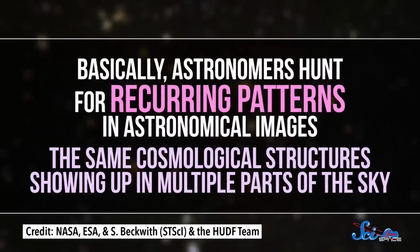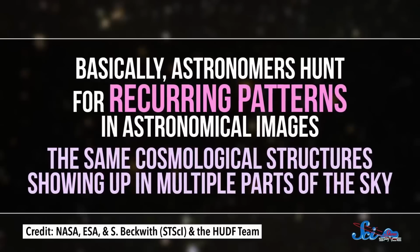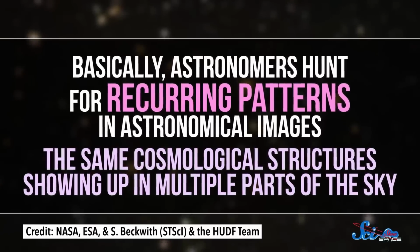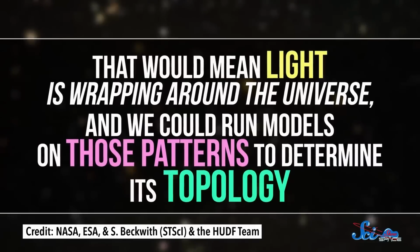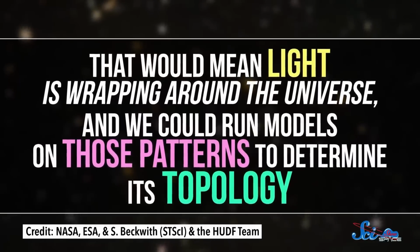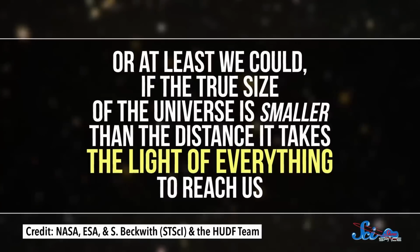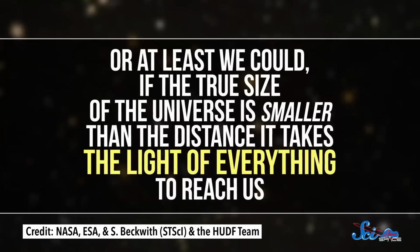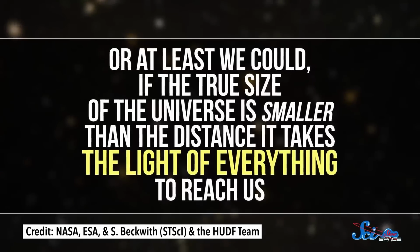Basically, astronomers hunt for recurring patterns in astronomical images, the same cosmological structures showing up in multiple parts of the sky. That would mean light is wrapping around the universe, and we could run models on those patterns to determine its topology. Or at least we could if the true size of the universe is smaller than the distance it takes the light of everything to reach us.